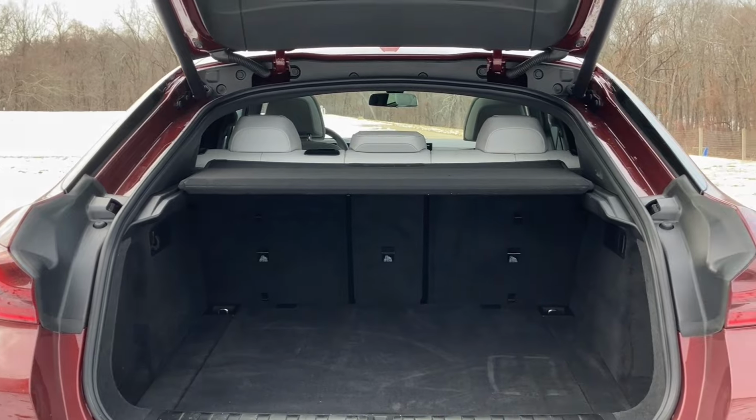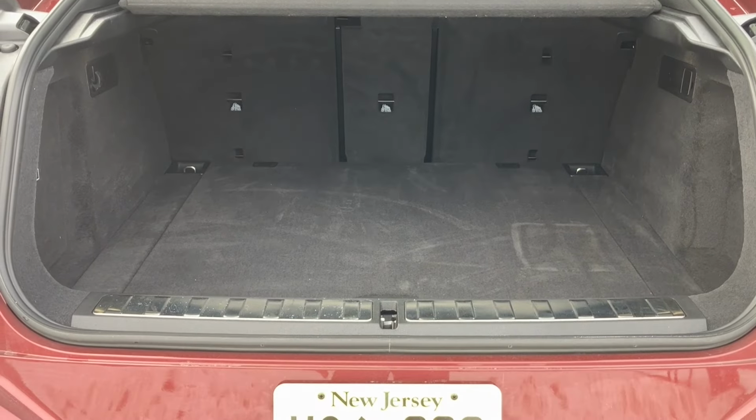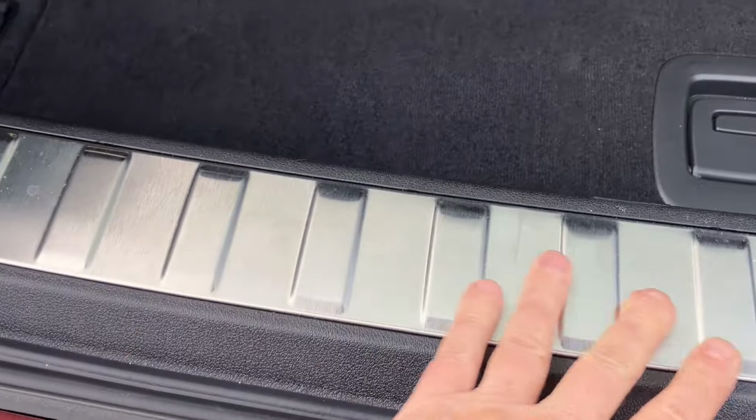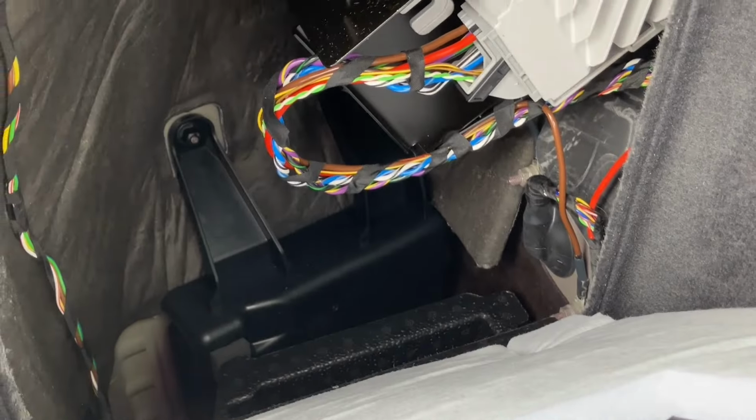Oh, wait a second. I got to turn the radio off. Where were we? Radio is now deactivated. As you can see, there's a pretty substantial liftover, but it's not excessive. But you got this reinforced sill right here, which is kind of interesting. You have behind here, it says first aid kit. There is not one in there. There's probably supposed to be one in there, though. I mean, why would you have that on there? I don't know. But as you can see, there's a fair amount of room in here.